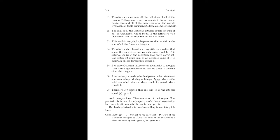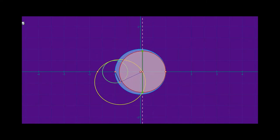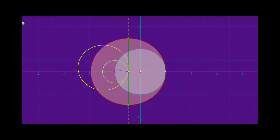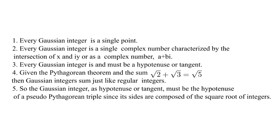Let's go through the proof step by step. Sanderson provides us with an excellent introduction into Gaussian integers. Some of the major points are: every Gaussian integer is a single point. Every Gaussian integer is a single complex number characterized by the intersection of x and iy, whereas a complex number is a plus bi. Every Gaussian integer is and must be a hypotenuse or tangent.